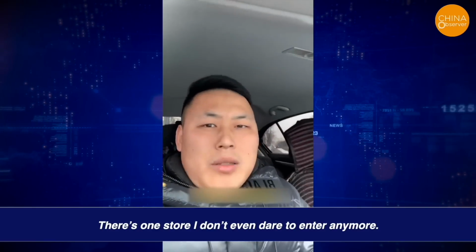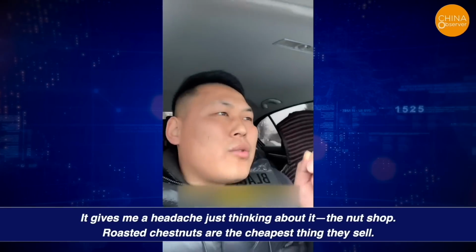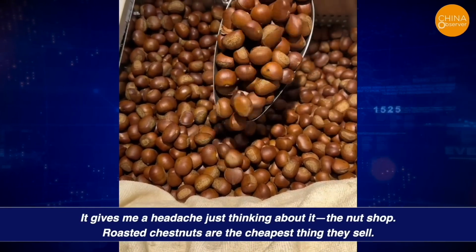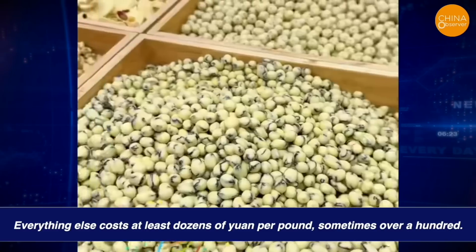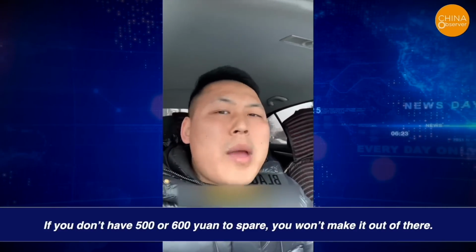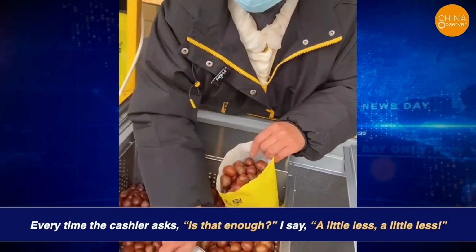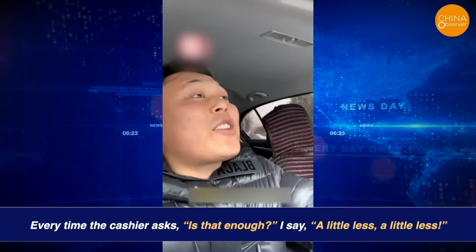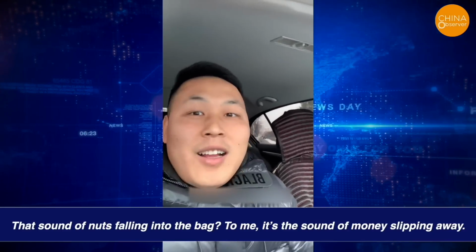There's one store I don't even dare to enter anymore. It gives me a headache just thinking about it. The nut shop. Roasted chestnuts are the cheapest thing they sell. Everything else costs at least dozens of yuan per pound, sometimes over 100. If you don't have 500 or 600 yuan to spare, you won't make it out of there. Every time the cashier asks, "Is that enough?" I say, "A little less, a little less." The sound of nuts falling into the bag, to me, it's the sound of money slipping away.